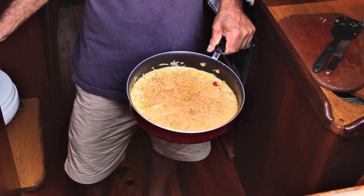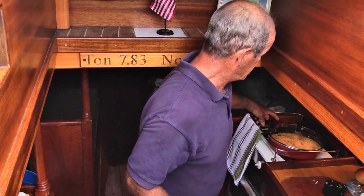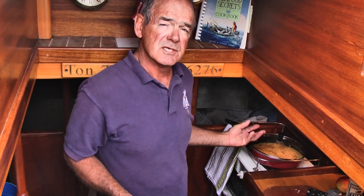Okay, we're just going to put the pan on the stove and let it go for about 5, maybe 10 minutes. It's going to cook, the cheese will melt, and we're going to see it fluff up like clouds. And that's due to the sour cream in the mix. It keeps the egg very, very light, which I particularly like.